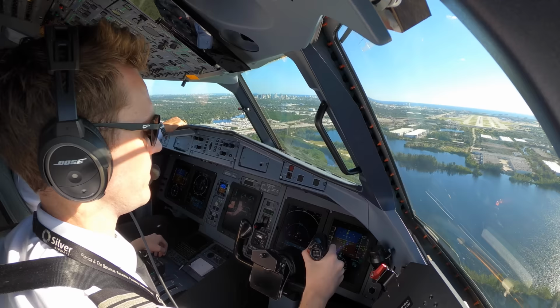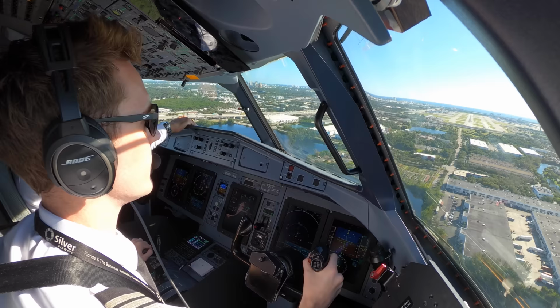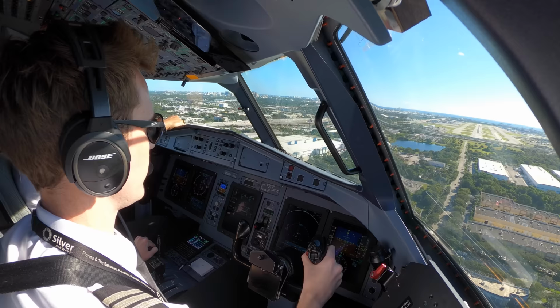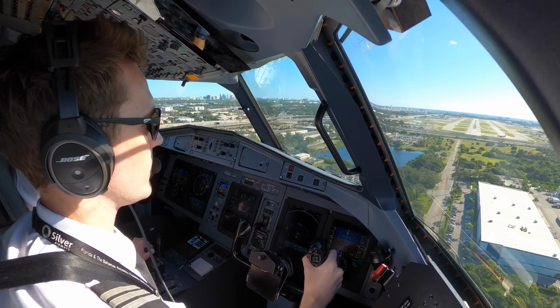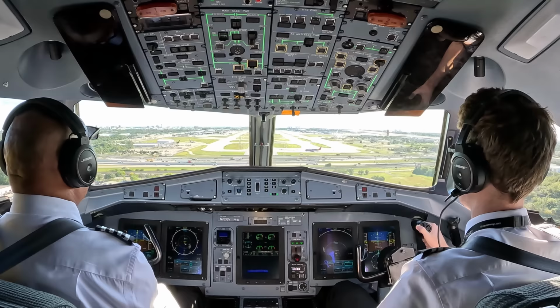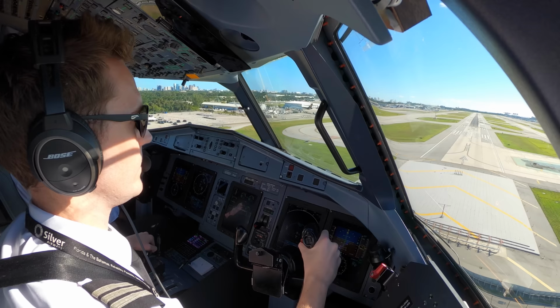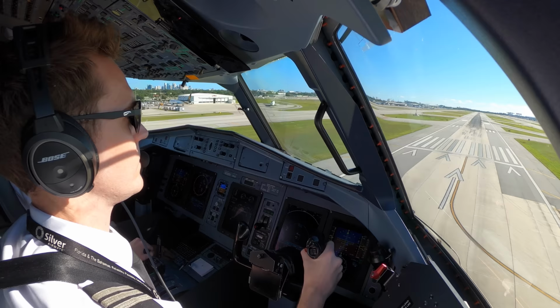Alright, set your dump off. Autopilot disengage. Check. Runway in sight, landing. Visual landing. Minimums. 200. 18 Whiskey Tango, contact Miami Departure. Miami Departure, 18 Whiskey Tango. 100. 50. 40. 30. 20.